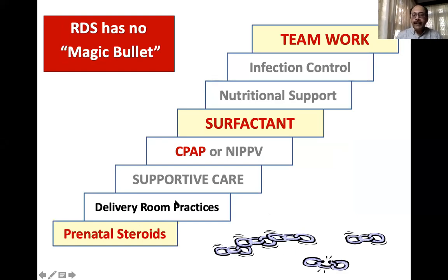Use of non-invasive respiratory support, either in the form of CPAP or non-invasive ventilation, has today changed the outcome in terms of RDS. Selective early rescue surfactant is the key for optimum respiratory outcomes. But mind you, it is not just the respiratory care which is going to help such newborns.